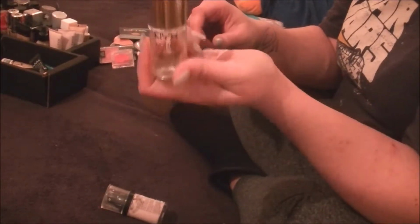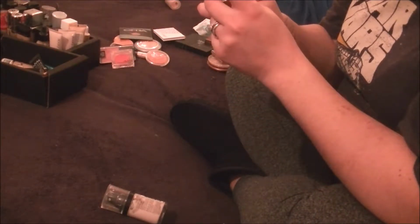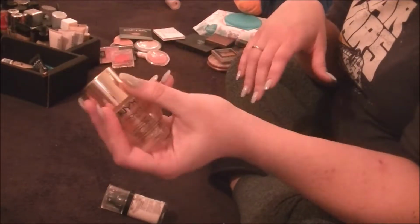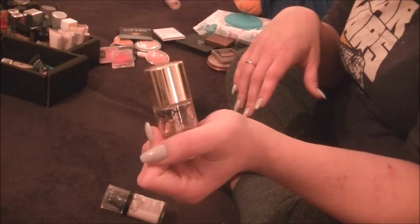Then I have the NYX Honeydew Me Up. I'm actually almost out of it. It's moisturizing. I use it more as a skin treatment than I do as a primer. I'll put it on, let it soak in, and then I'll put another primer over it. But I love this. I'm almost out of it. I need more, but I'm going to keep it because I'm actually trying to decide if I'm going to get another one of these or get one of the new Makeup Revolution Gold Elixirs. But I'm going to put that in the keeps.